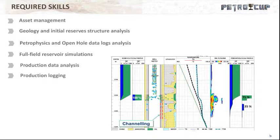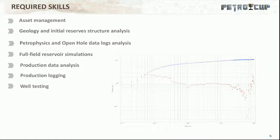Production logging competence helps the team design the logging procedure and then understand the flow profile, pressure profile, and capture behind casing communications. Well testing competence helps the team design well test procedures, then understand pressure dynamics, estimate drainage volumes around tested wells, assess skin buildup dynamics, correlate dynamic permeability thickness with open hole predictions, and assess cross-well communications.